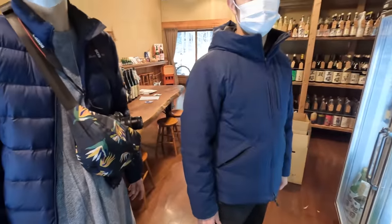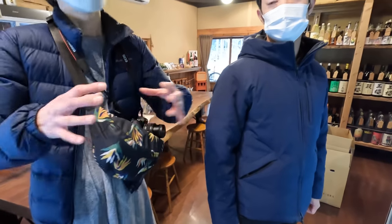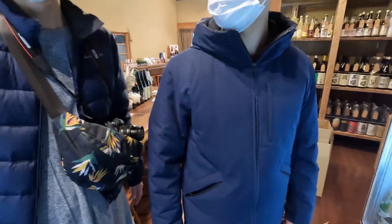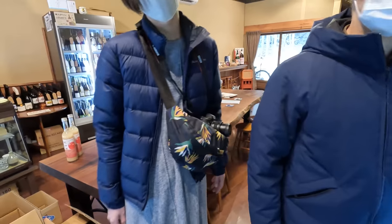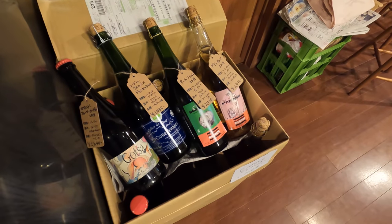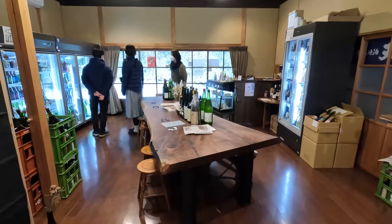Shimane is very famous for sake making. Really? Well. Yeah. Oh, I see. There's a lot of good rice, good water. Good water, good rice. I see.